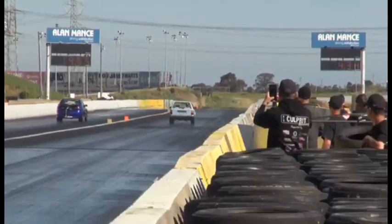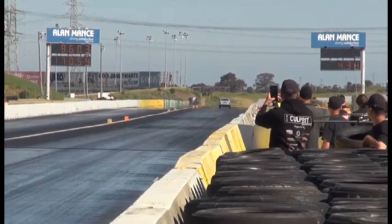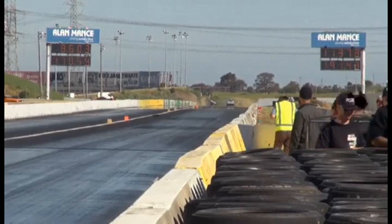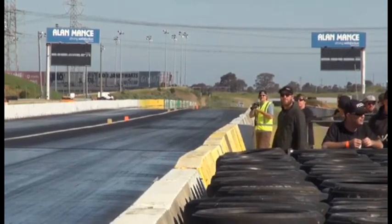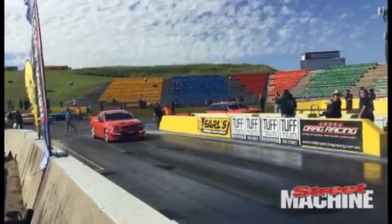Back out of it. Powering through the top end now. 860, 170 mile an hour. 170 mile an hour, that is honking. 860 with a pedal. That's not bad, that'll put him right up there. We have actually seen an 840 already this morning though.